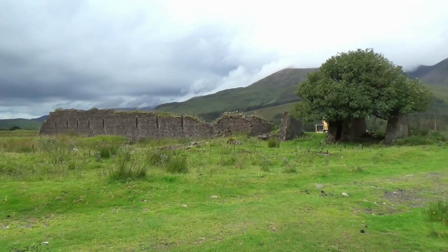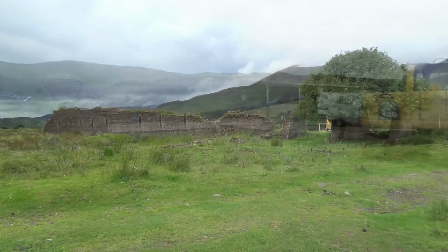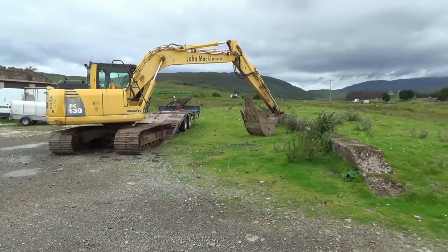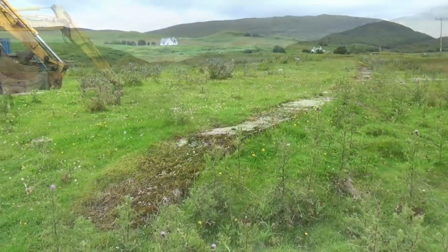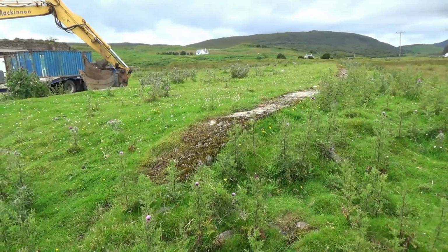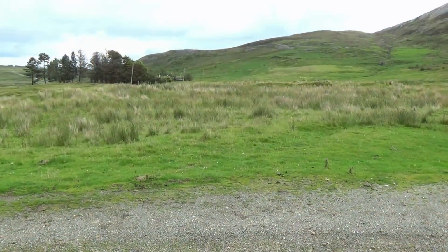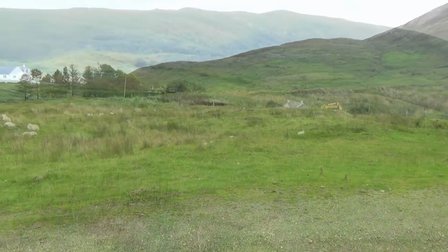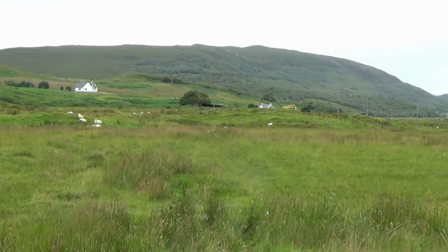A spur of line from the railway led to the Kilchrist Works. Now used for agricultural purposes, one can still find the loading platform. And here, a view from the platform of the spur's trackbed. Here, the spur and the railway's principal line met.